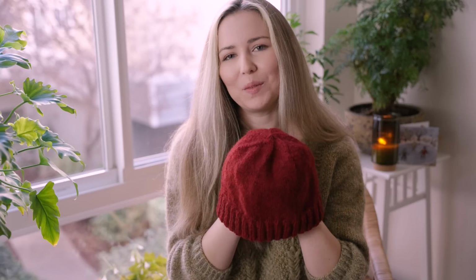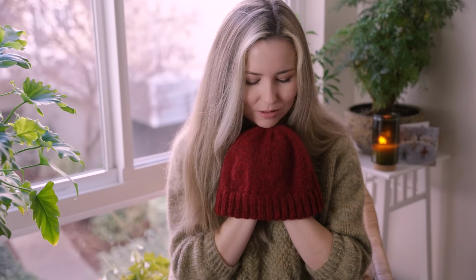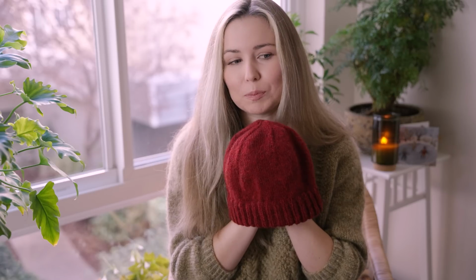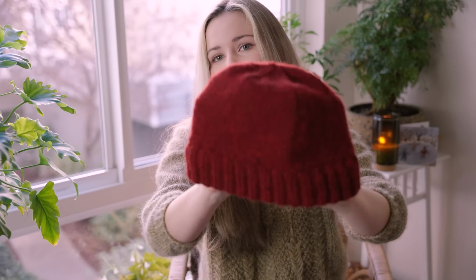I only purchased this one skein for this hat from, where did I get it from? I ordered it a few weeks ago from the Woolly Thistle, yes. Which, by the way, I highly recommend the Woolly Thistle. They also have a podcast here on YouTube, really lovely. I love to watch their podcast when I'm knitting and hanging out. So yeah, I ordered this yarn from them, and I will definitely be repurchasing Cowl at some point. I'm not sure when, but I do really enjoy this yarn.